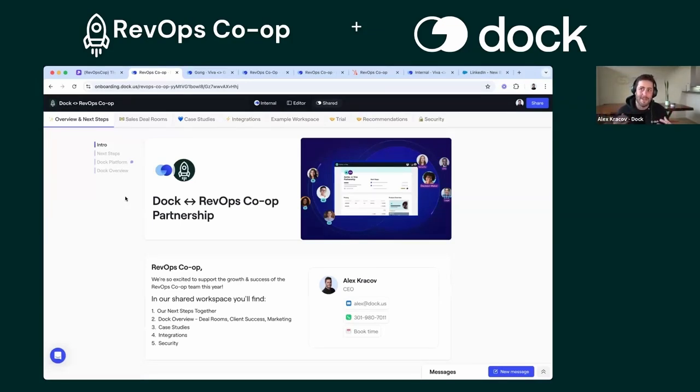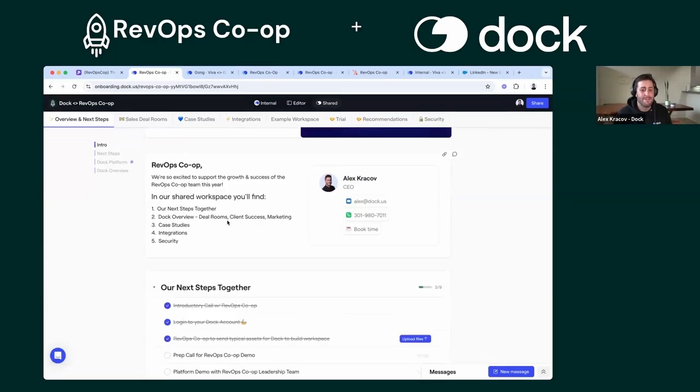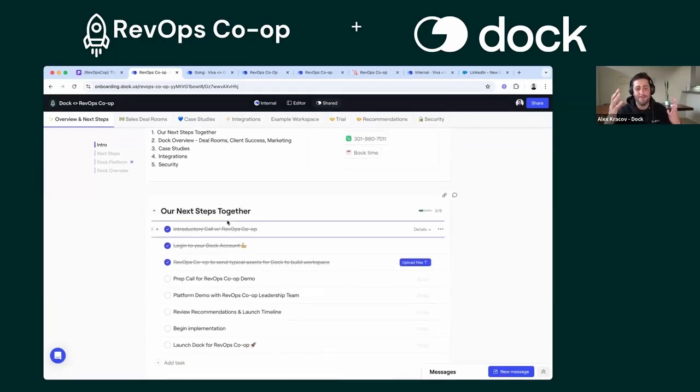And so that's like step one, and we have templates within the product to help you do that. But I also think you can start really small. This has been a 3-year investment in creating content, but this can be a super simple deal room. It can literally just be a person, some next steps, and a video recording. It can be a 1-page thing.